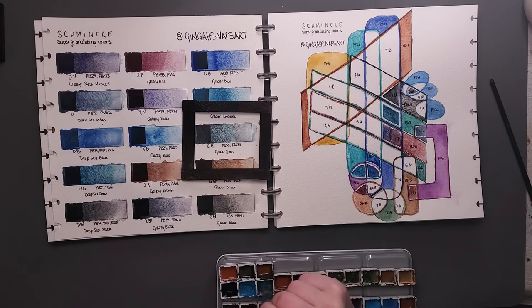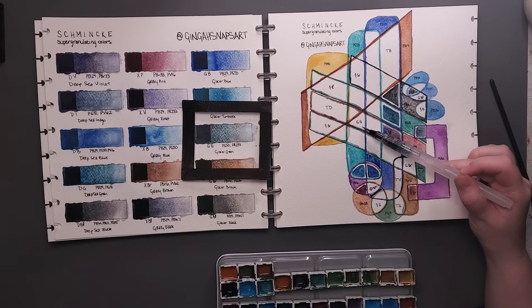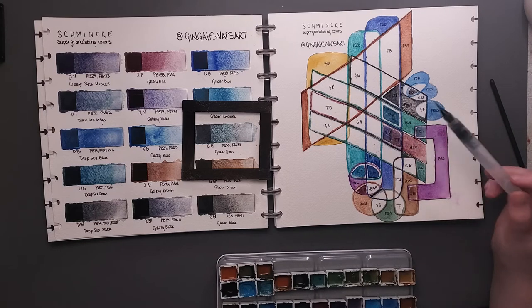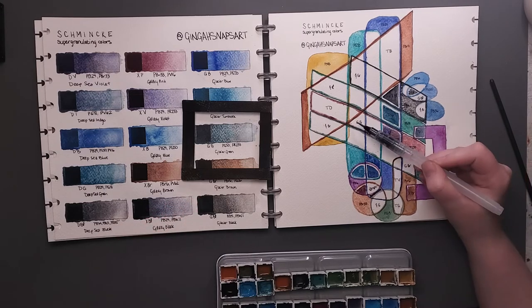So, okay. Next is the Glacier Green. Glacier Green I have right here. I have marked it GG. It contains PG50 and PR233. And I did move it. Perfect.